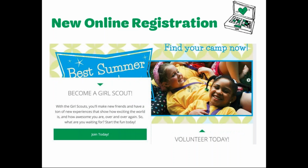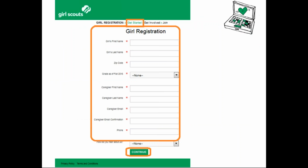So let's get started. The new online registration system will actually take place through the front end of our website. If you've been on our website before, we have these drop-down boxes for becoming a Girl Scout, which is joining, and volunteering today, which is to become a volunteer. Currently, Join Today goes to our Find a Troop area, and Volunteer Today goes to Ways to Volunteer. That will change. They'll go straight into our new membership registration system. And that will happen by next week, very, very soon.